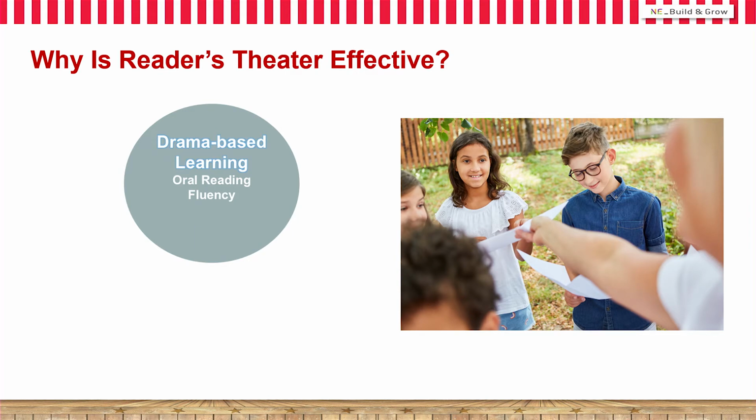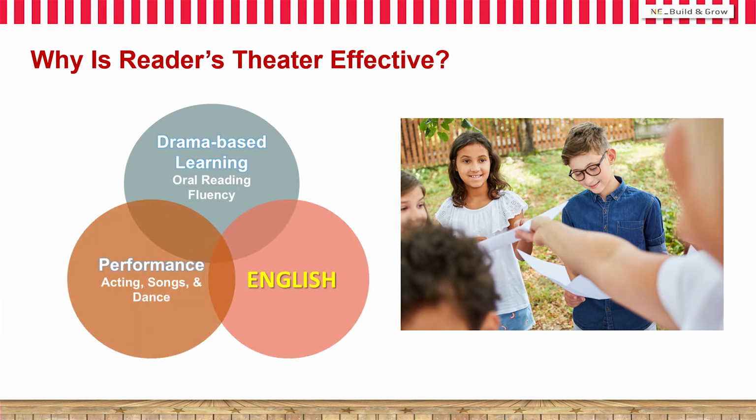Moreover, the series also encourages students to read out loud with expression, giving them a better understanding of the power of both the written and spoken word. And while students are acting, singing, and dancing during their performances, their English skills are acquired naturally.